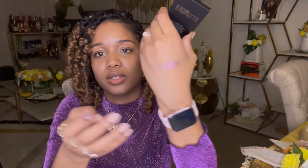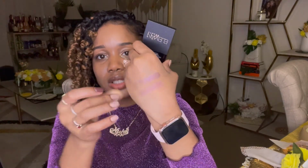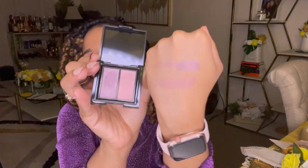If I was to do a quick swatch of these. Oh, this is pigmented. Wow, this is great. Let's swatch up the other color. Okay, so not too bad. So the purple one is the top one, and then the light blush one is the pink one. All right, close up.